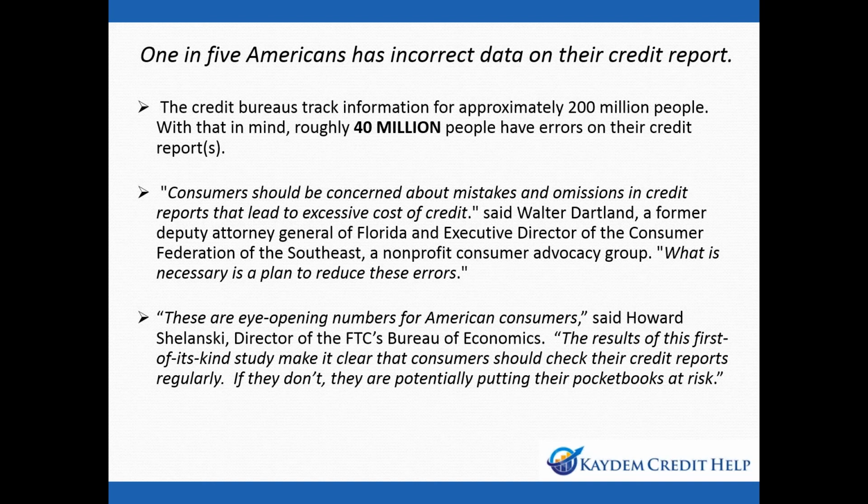relieve their credit of these errors. Yeah, and it's such a bad issue, Mike, that the FTC actually did what they called a FACT Act report. It was a study that was mandated by Congress. That's how many complaints they were getting. Not only did 1 in 5 consumers have inaccurate information, but 1 in 4 consumers found errors on their reports that affected their scores.